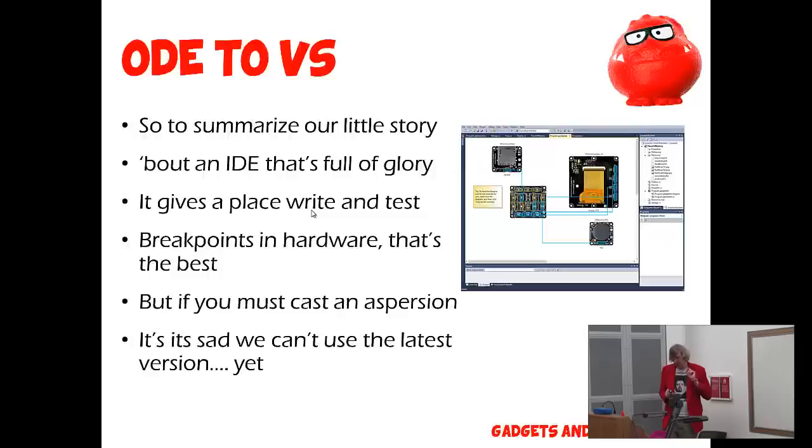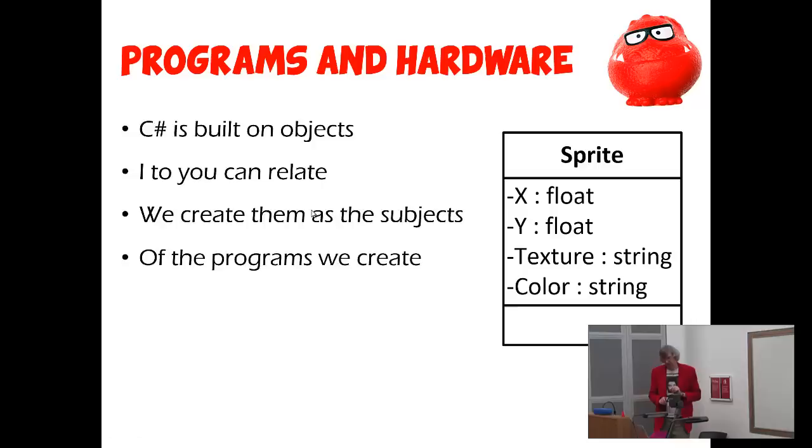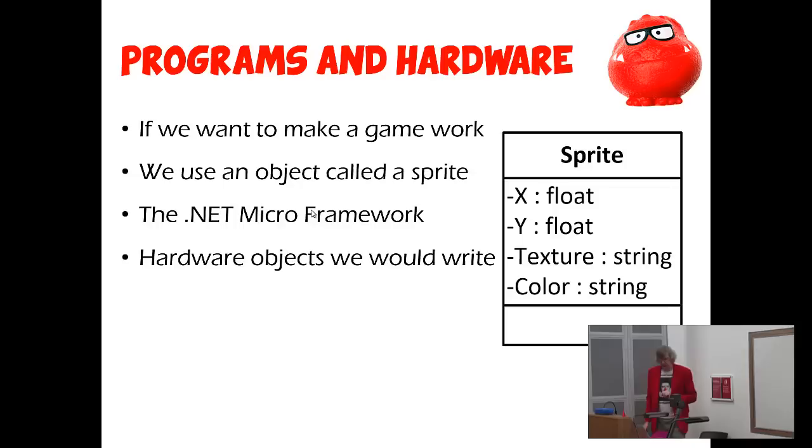Okay, so, C# and gadgets. Here we go. C# is built on objects. We create them as the subjects of the programs we create. If we want to make a game work, we could use an object called sprites. In the .NET Micro Framework, hardware objects we could write.